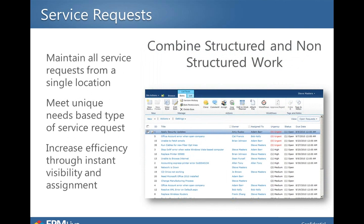From a service request perspective, this is that non-structured work where you can maintain all your service requests here in a singular location in our solution and have it actually added to the total workload along with your waterfall projects, your agile, or whatever other types of actionable work you decide you want to manage within the solution. And so you can have unique needs based on the type of service request. There can be different fields of data, different process for actually assigning the work and possibly getting it through the approval and triaging process. So the idea here is that you can have a singular place for this type of work along with the type of work that you may be doing in more traditional or agile projects.